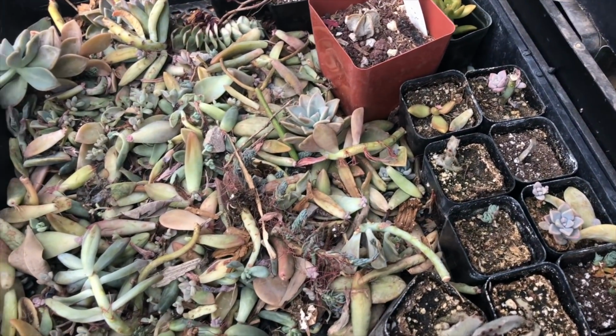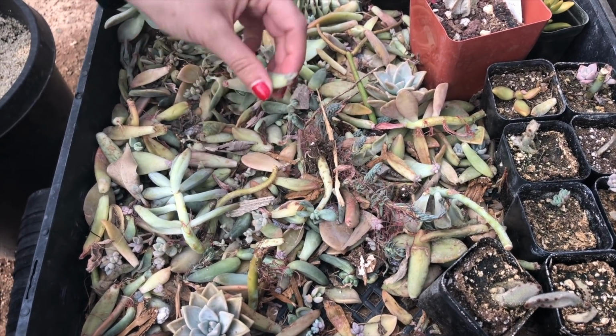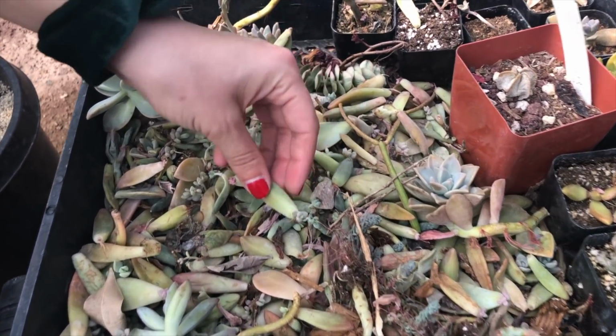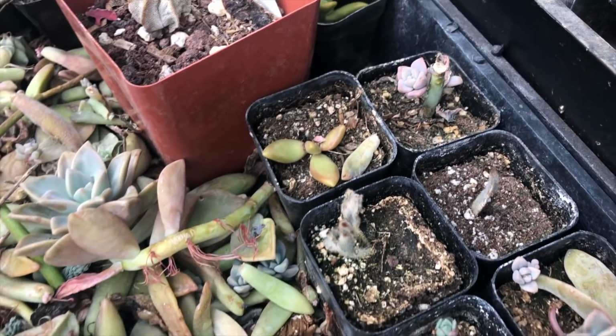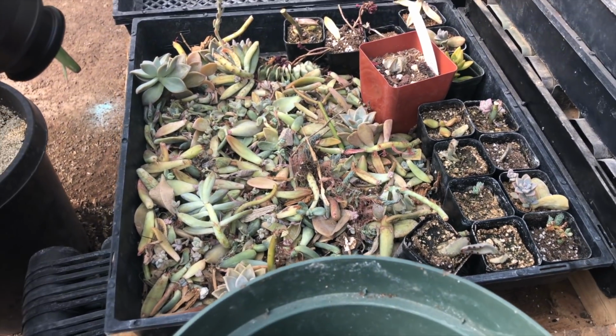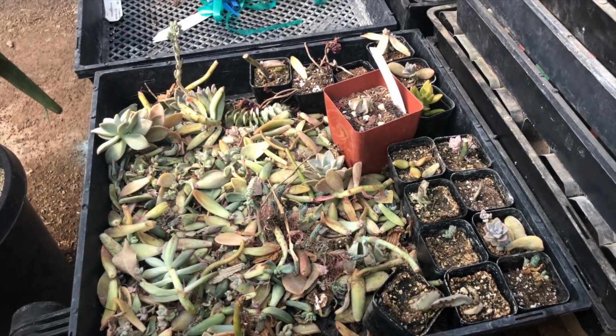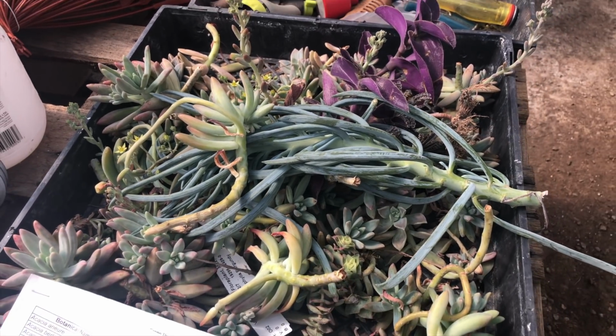They're literally just sitting in here. They're just propagating them. And there's no soil. Wow, but they're growing. Look at that. That's what I'm gonna do in my house. I'm just gonna get a big bowl, throw all of my dead Echeveria. They don't throw anything away. Yeah. I can appreciate that.